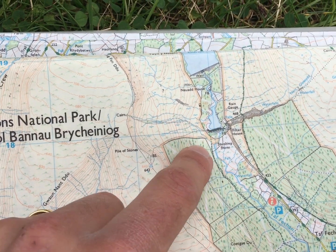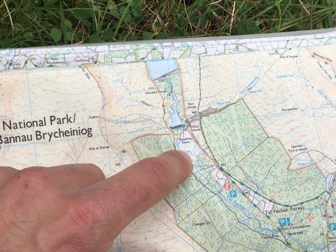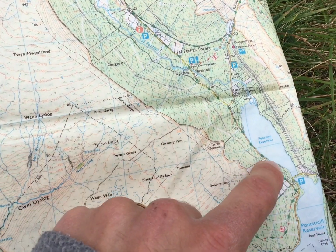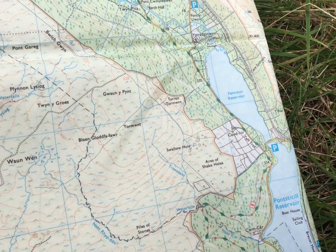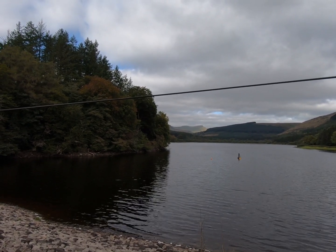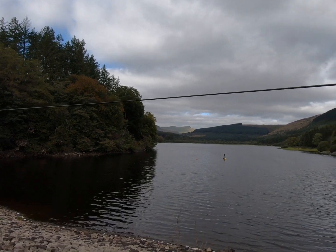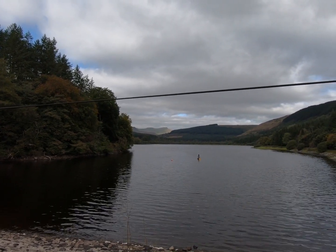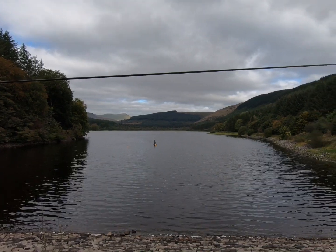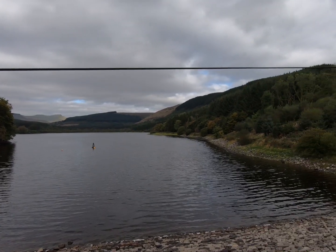Down here, which is a steep little descent, and then back through the forest or the road path back down to the reservoir and the car park. So good afternoon, we're in Pontsticill, I think it's pronounced, Pontsticill Reservoir. It's one of my favourite places in the Brecon Beacons. Beautiful.